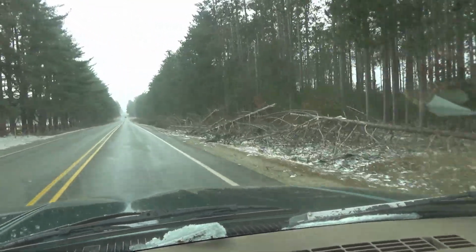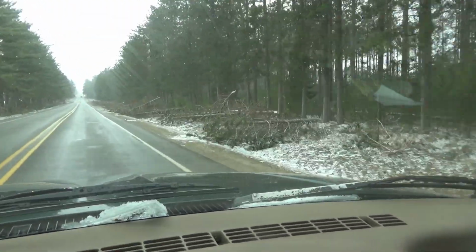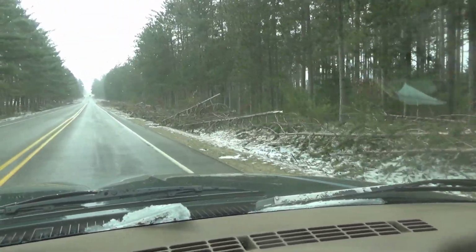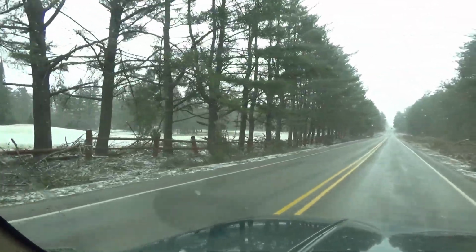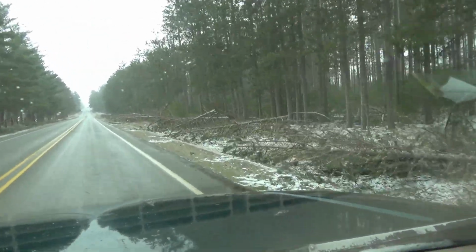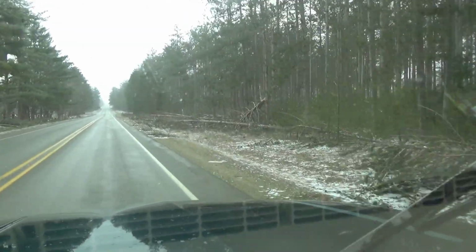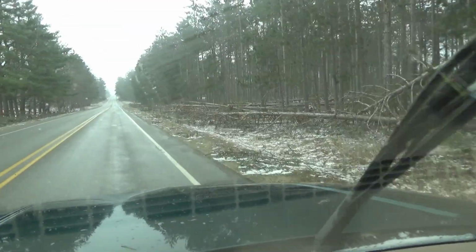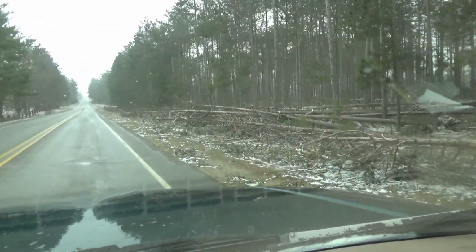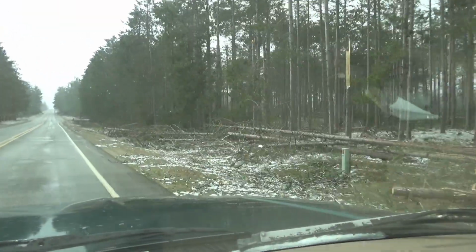I'm going to slow down. You can't really get the scope of it at high speed. They bulldozed this area, both sides of the road. But this will give you an idea how bad it has been out here. And they just bulldozed it. By the way, it's snowing, it's April something or other. I don't have any concept of time or days anymore.